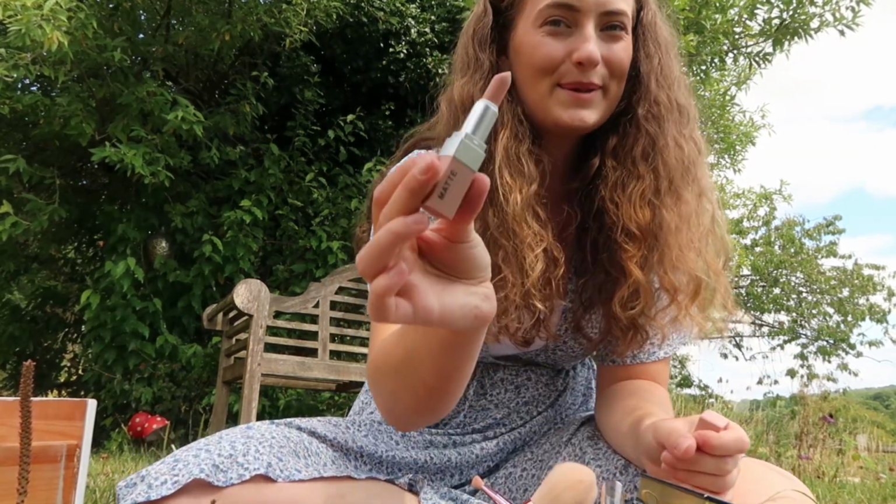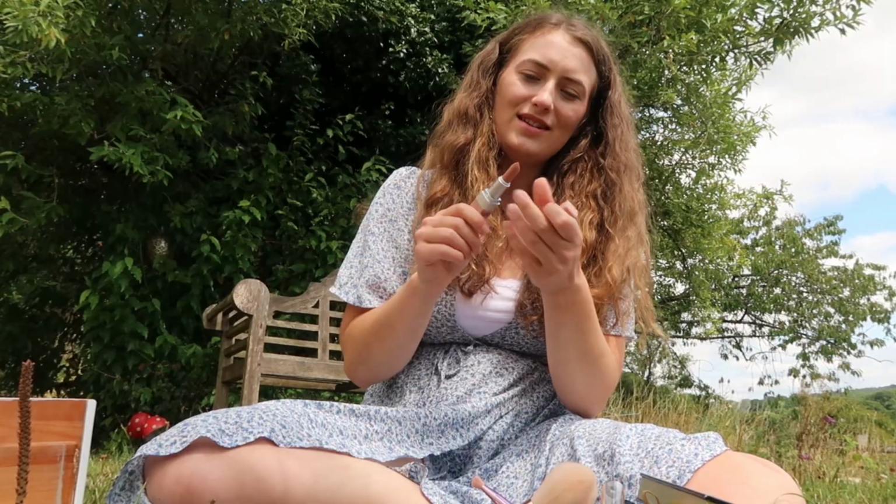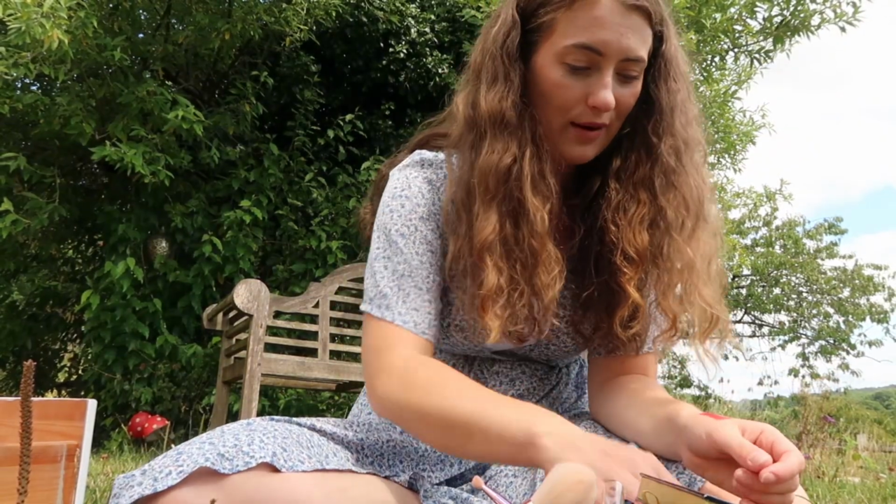Oh, that is so pale. I feel like that is gonna give foundation lip. That is not the colour for me. No, absolutely not. I wonder what you can do with these. It does feel like such a waste, but I do think a lot of this is going to be expired and no good anyway.